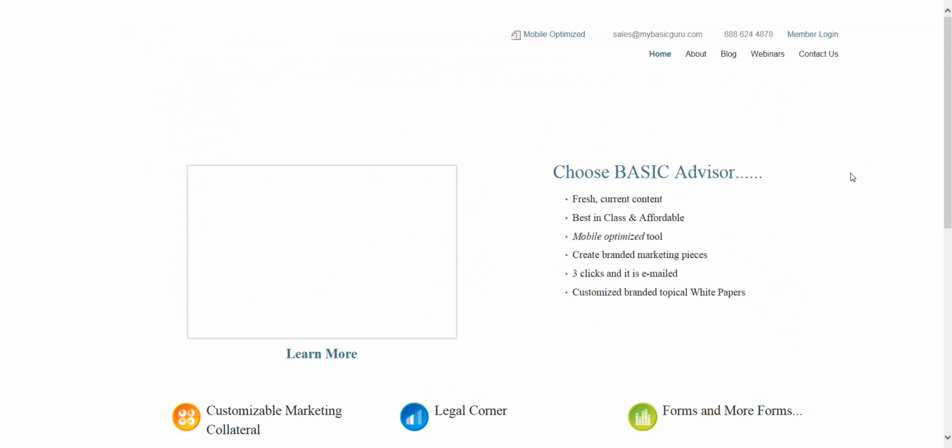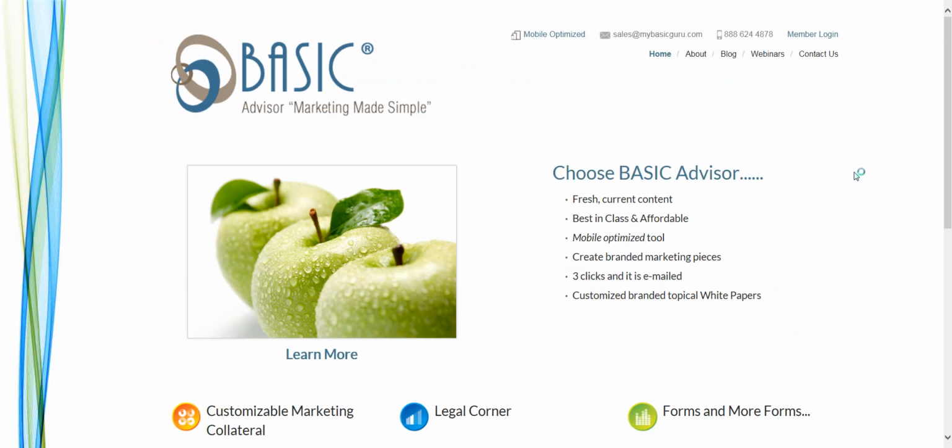Basic Advisor is all about providing pre-made, beautiful marketing sales pieces that insurance agents can co-brand and send out through the system to their clients or prospects on the fly. The idea is to keep information that's relevant in front of your clients or prospects.